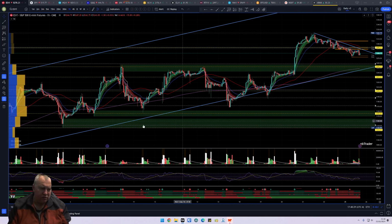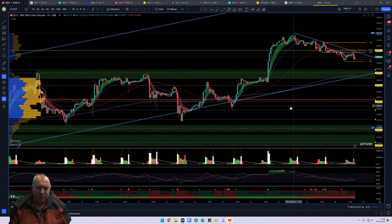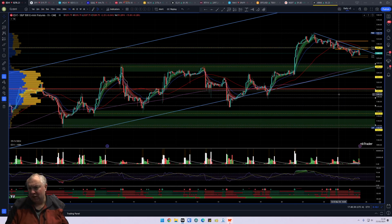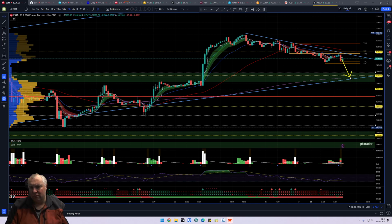We've seen big reactions off of these areas previously. We couldn't hold below it last week when we tested this area, and we pushed up above it. So I was expecting to see another bounce, but we didn't get down there today. So that's still a level I'm watching for tomorrow. 50.52, 50.60 in that entire zone.